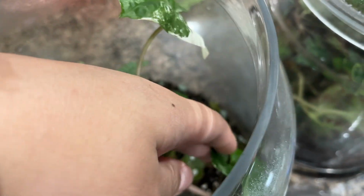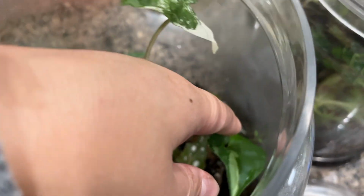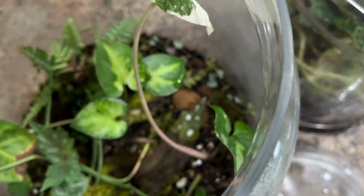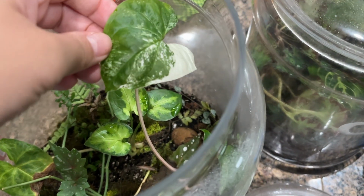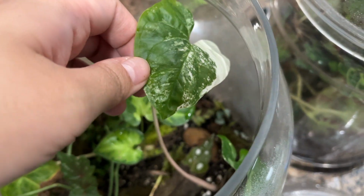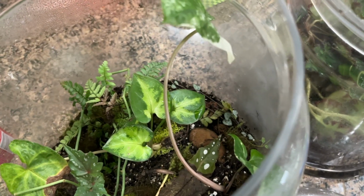I will always love the Syngonium Albo. It's my first rare plant. Now they're pretty easy to obtain without going over like $20. But yeah, love that it's doing really well here.